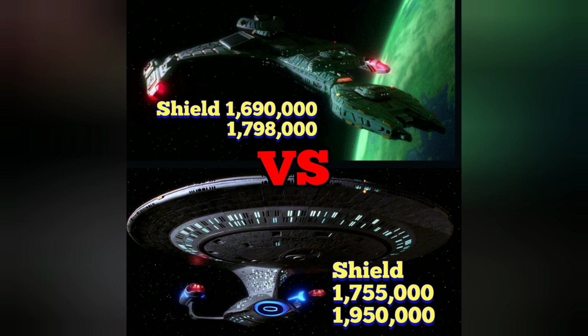Now, with that being said, I do have some things that I don't know for sure about. So we do see the Vor'cha-class cruiser fight a lot in the Dominion War, but we don't really get a good overall reading of what the mass-produced version shields are, so I'm only guessing that they're the same.